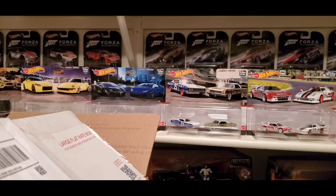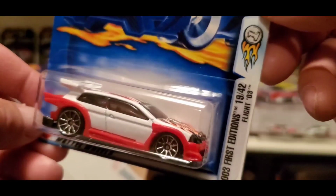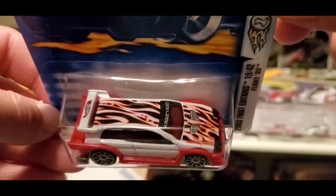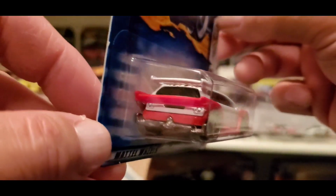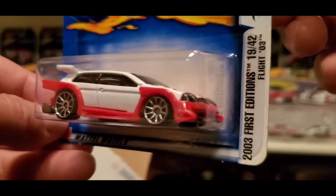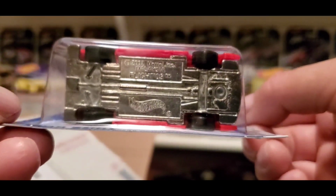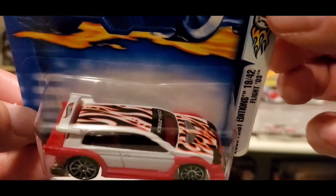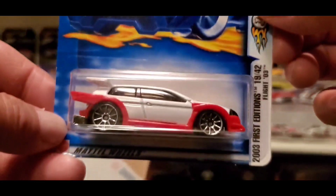Then we have Flight 03. Some of these names. This looks like a Ford Focus to me. But check this out, guys. 2003 first edition Flight 03, 19 of 42. I don't know if we've seen this car again. I haven't. It has a metal base on this one. Feel the weight on it. This one's a nice looking casting, even though it's a fantasy car. This is collector number 31.